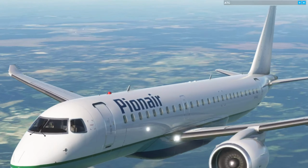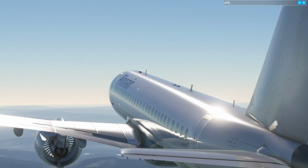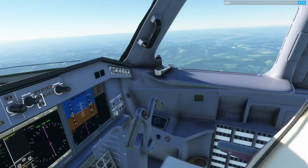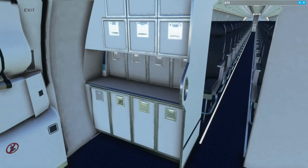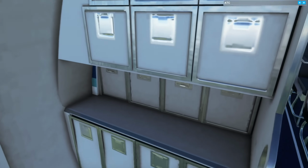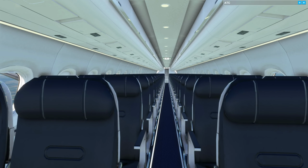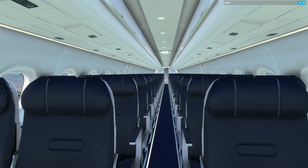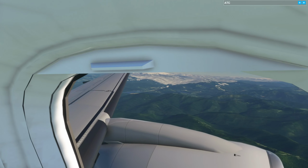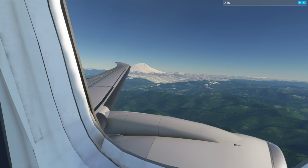I mean, it's not bad looking at all. The doors all function on it. You can actually go in the back. There's a little galley here. Is it super duper? No, it's not. But you walk back here and you get the idea that you're in a galley, you know? Now there's no passengers, but you can walk all the way back here. You can get some pretty decent views out some of these windows. Check that out. See a little wing flex going on.